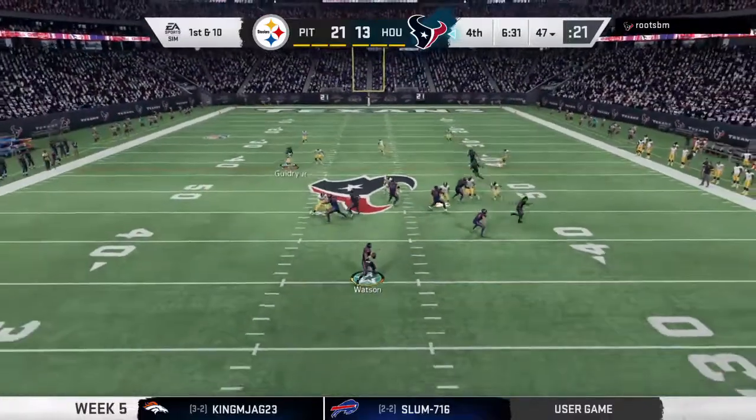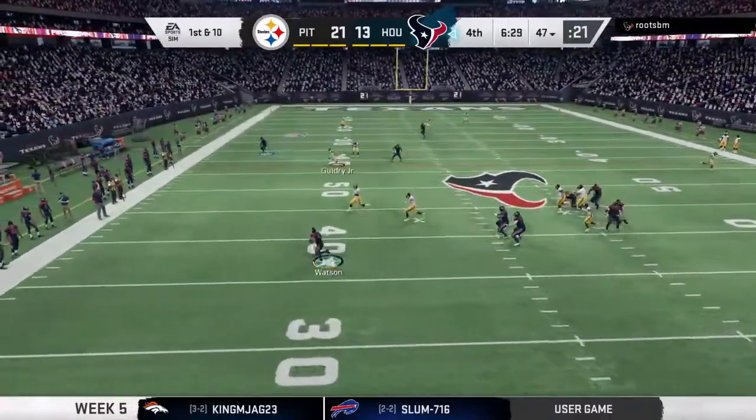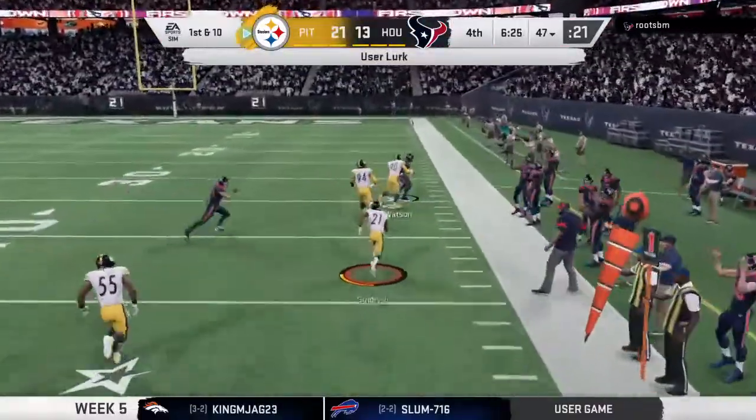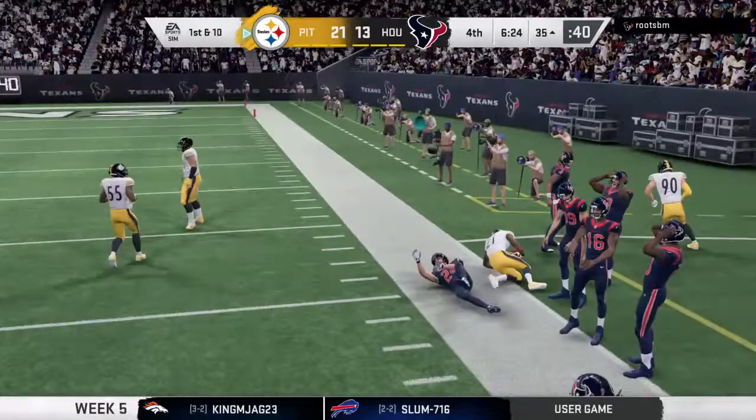Now a play fake here on first down. Buying time to his left. And for a third time tonight, he's intercepted. Picked off at the 46.